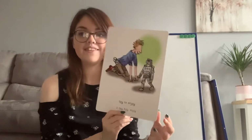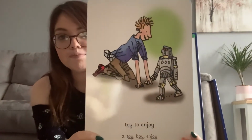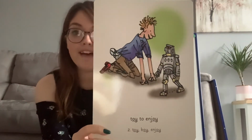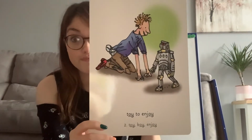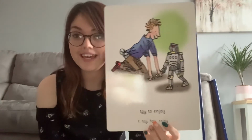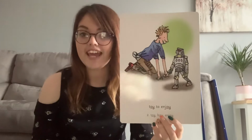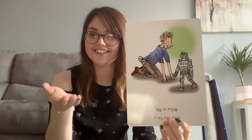Year one. Now, I've got a new sound here today and it looks like this. It's a picture of a little boy. Have a little look. He's playing with a robot. It looks like he's having a lot of fun. Look at that smile on his face. He's enjoying himself. When we see this side, we're going to say toy to enjoy.